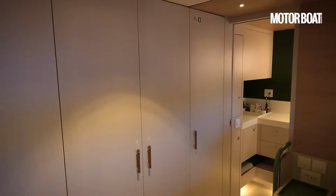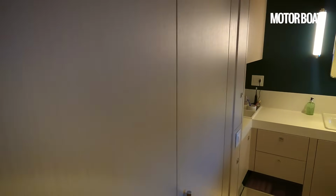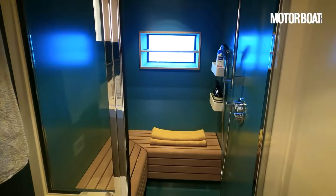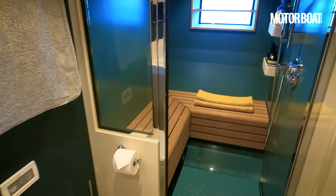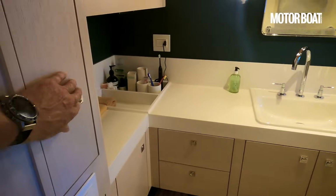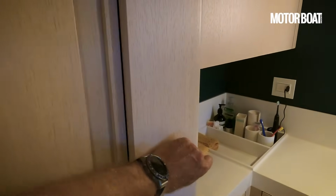Storage behind all of these. Have a very quick peek. You can see plenty of hanging space. Ensuite bathroom down here with a full steam room facility. Really nice, comfortable shower, but can be used as a steam room. Heads, sink, little pull-out drawers or shelves for toiletries and things. I won't nose in there.